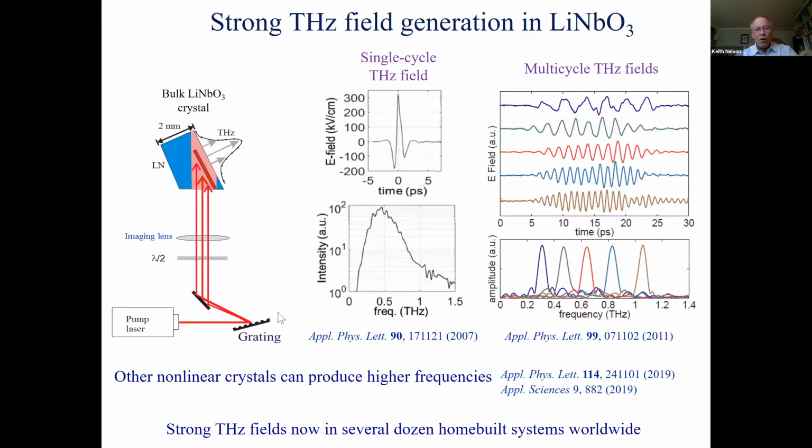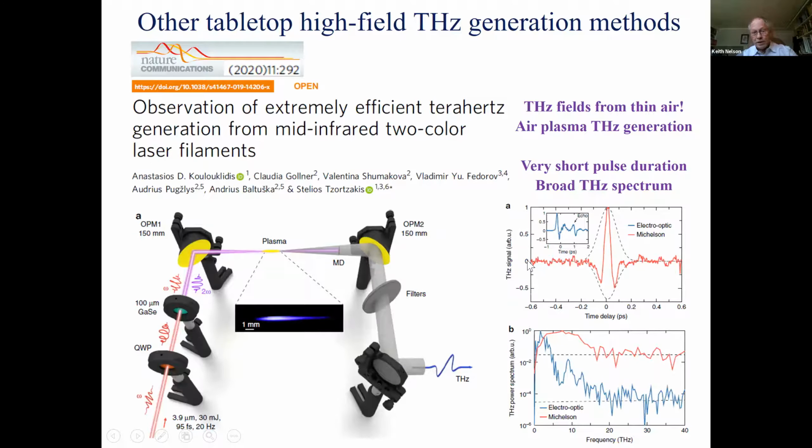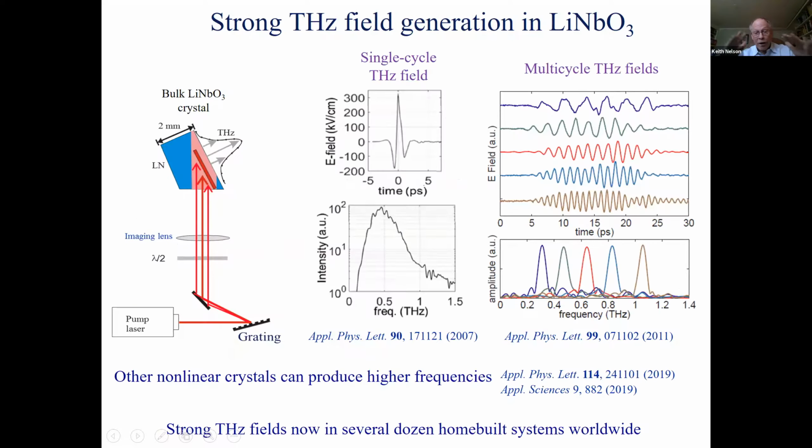The way we make strong fields is to use a bulk lithium niobate crystal. The terahertz light leaves and makes this single cycle burst, similar to what I showed you in that video. It's about 1 picosecond in duration, and that means it has a pretty broad spectrum. The Fourier transform gives us that spectrum, and you can see it extends out to about 1 terahertz in width. We can also make multi-cycle fields and tune the frequencies.